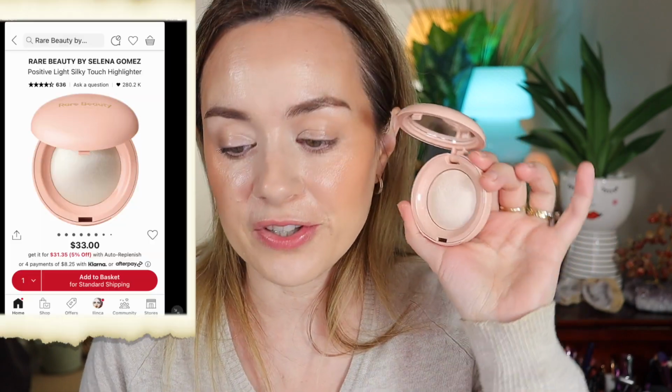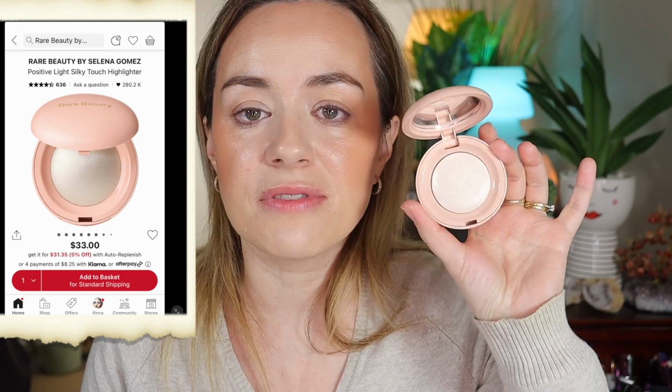I only have one. I love the Rare Beauty liquid highlighter as well, but this is by Rare Beauty too, and this is the Rare Beauty Positive Light Silky Touch highlighter in the shade Enlighten. You get 2.8 grams, and this is just, I don't know, magical. Look at this. It's so pretty. So let's see. Maybe I use my finger. It's a powder highlighter. This retails for $33.